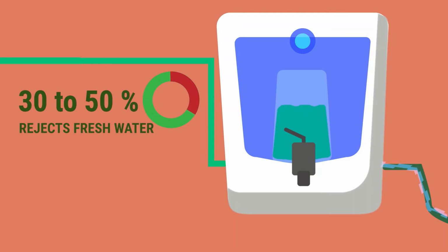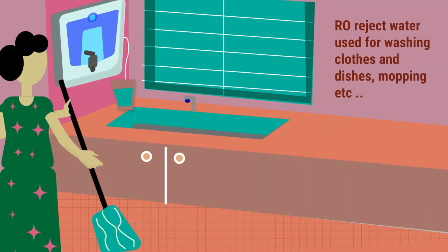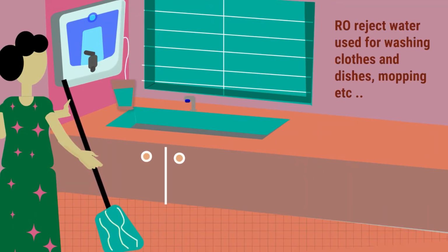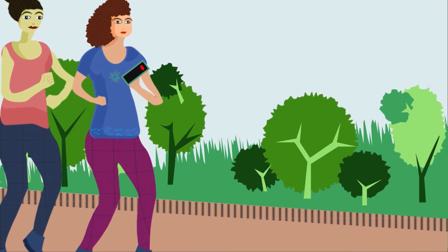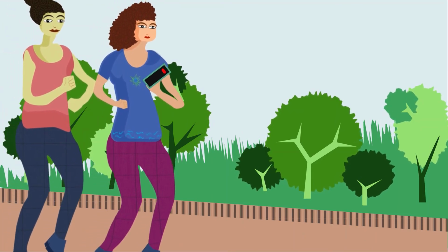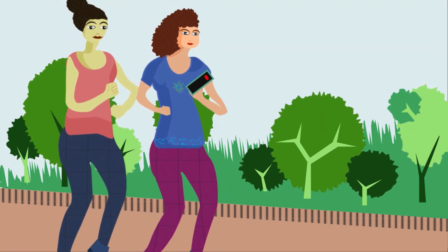RO systems reject up to 30 to 50% of water during the purifying process. All this water usually goes down the drain. RO reject water should be collected and used for washing clothes and dishes, mopping, and other cleaning to reduce the use of fresh water. Watch this video to learn about installing a low cost collection system for RO reject water that can be used to wash dishes.